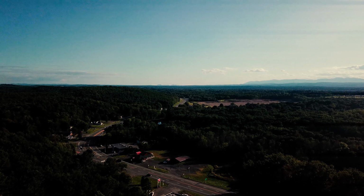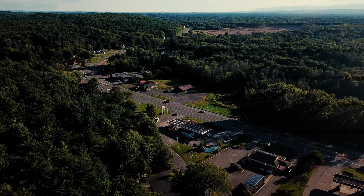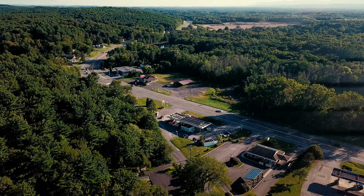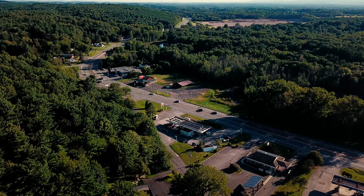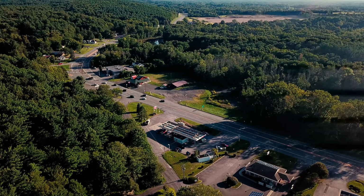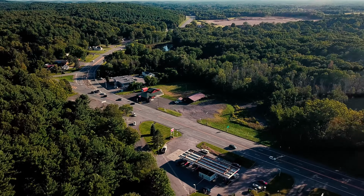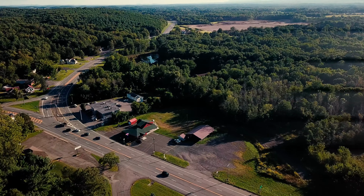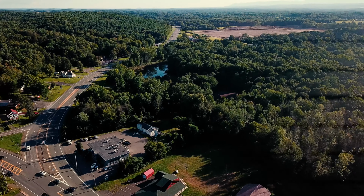Shoot, I forgot to put the lens hood on. Now I got a wind warning. Feet altitude, 410 feet distance, 31 miles per hour, 95% battery.